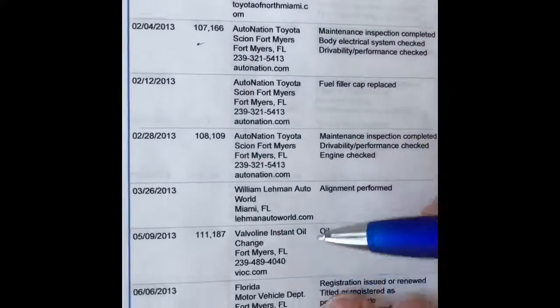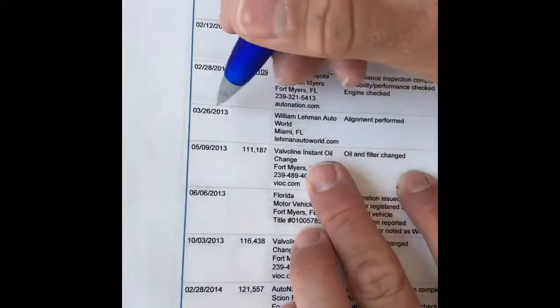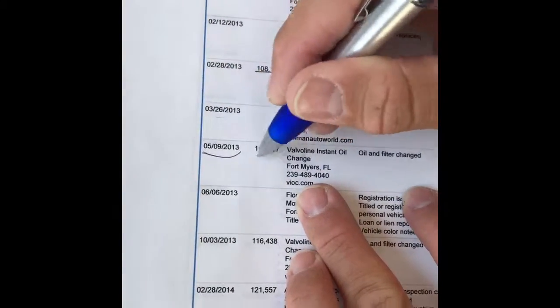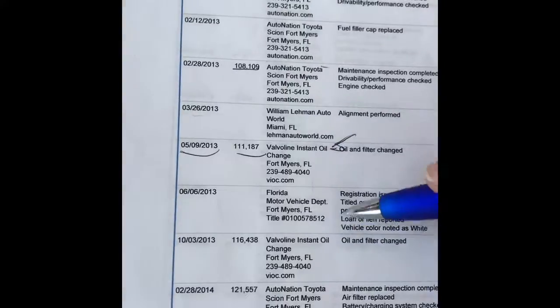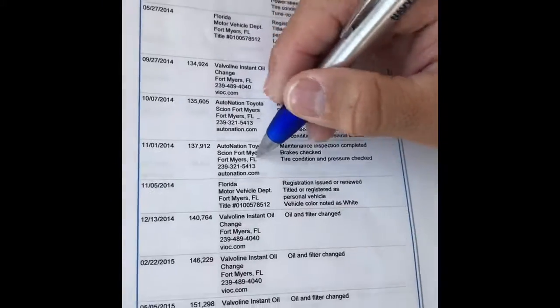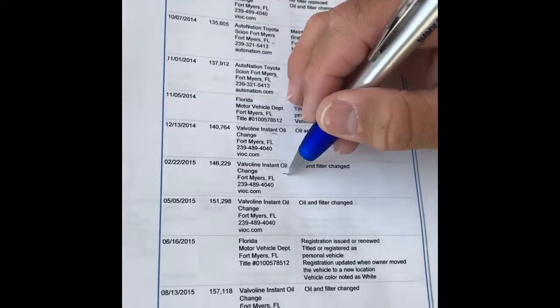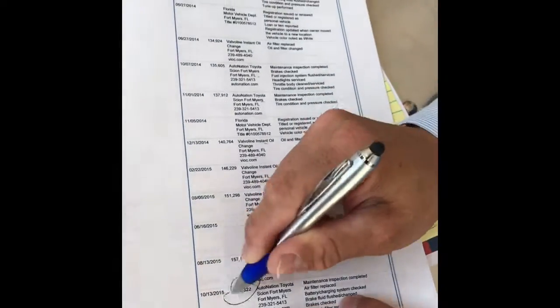Servicing. So here's where the service changes a little bit. They were doing it mileage, dealership, what was performed. Then here we go, date, mileage. Here's a Valvoline instant oil change. They got a couple oil changes done outside of the dealership, and then went back to the dealership. Again, Valvoline, Toyota, Valvoline, but just the oil changes were done. They went back to Toyota at the right mileage and everything to get all the right things done.